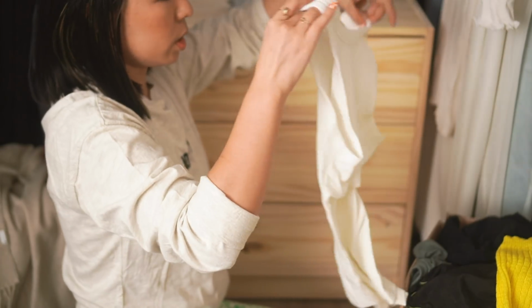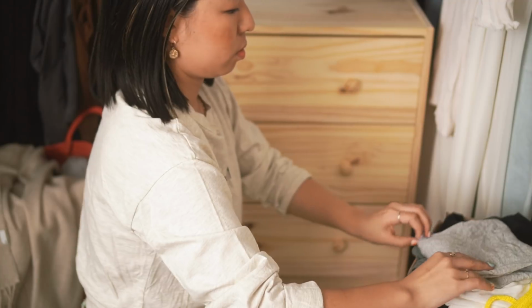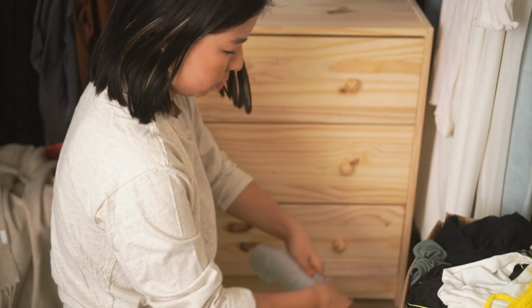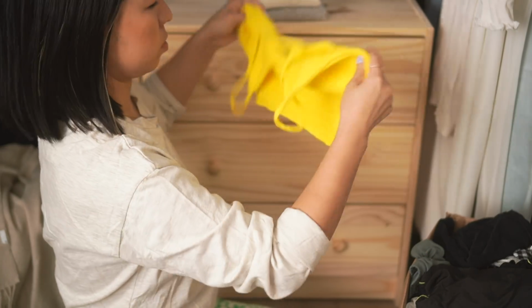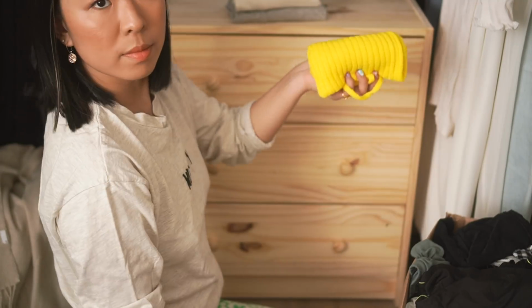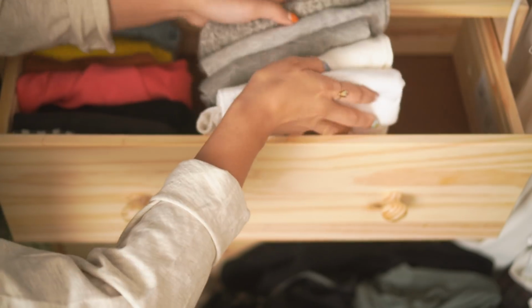So Marie Kondo, she folds all of her tops like this. Then she creates a little roll, one roll, like so. Instead of stacking your shirts vertically and having to peel out under the piles to look at what you have, you can see they're all lined up like this.